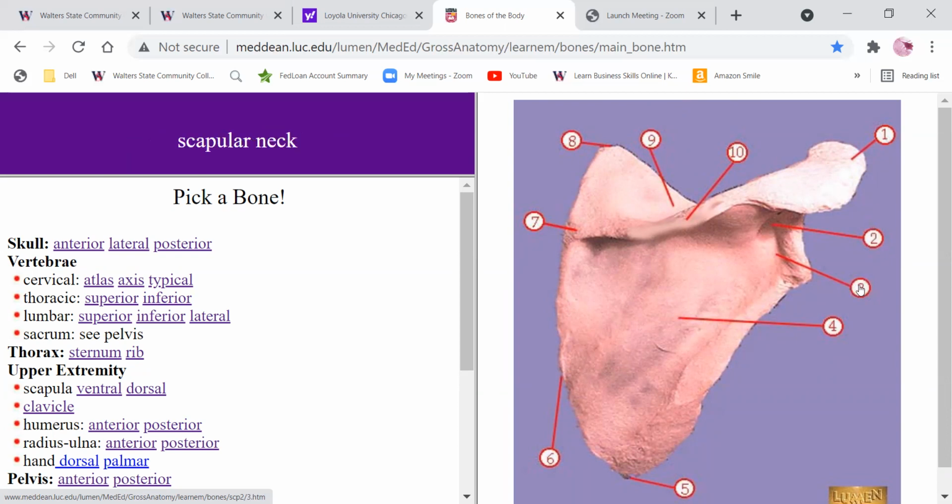And we see, we didn't touch either one of those. So let's get down here to the inferior angle. Here is again the medial border over here, the vertebral border. There's the root of the spine. You just need to know it's the spine. There's the superior angle. And again, there's the supraspinous fossa.